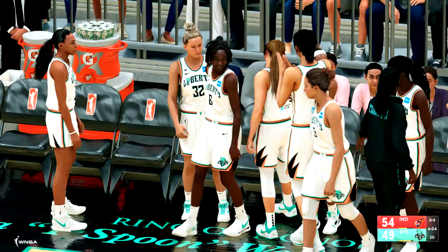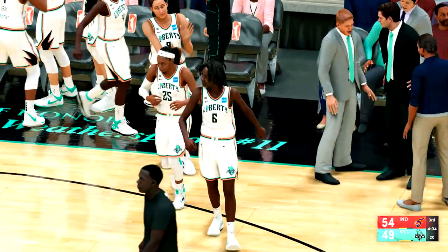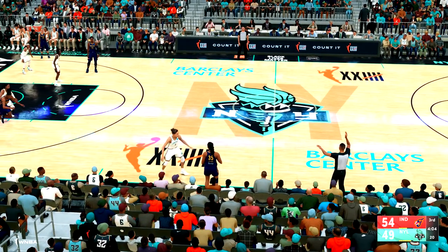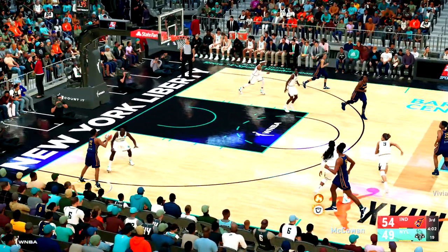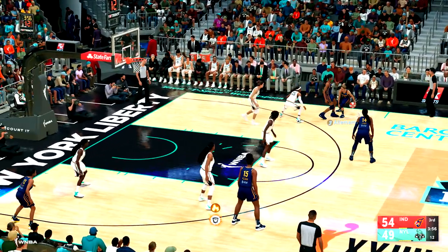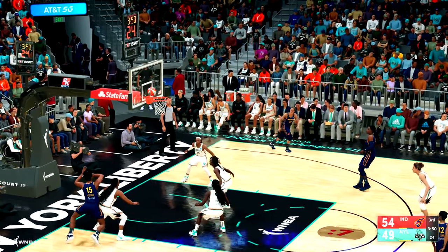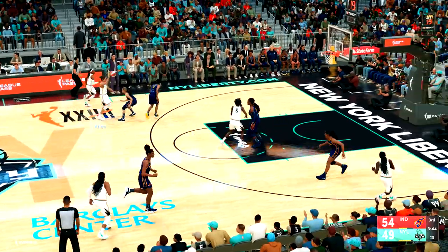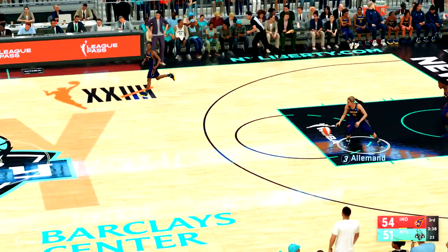Both teams making some changes here. Into the lineup for Indiana. To Allen. Now Vivian's. Let's go with a three. And Durr pulls it in. Inside, Howard lays it up and banks it in. That's the area where they'd like all their shots to come from.